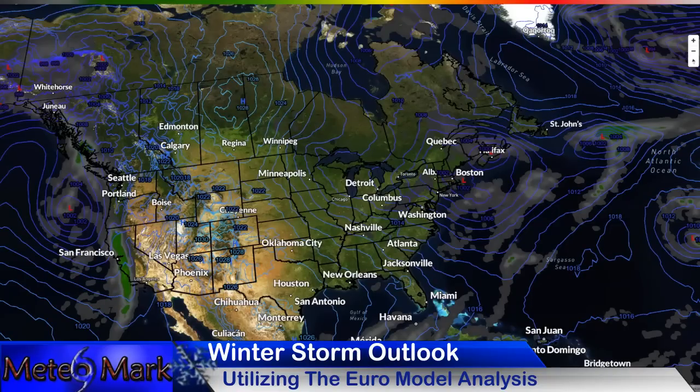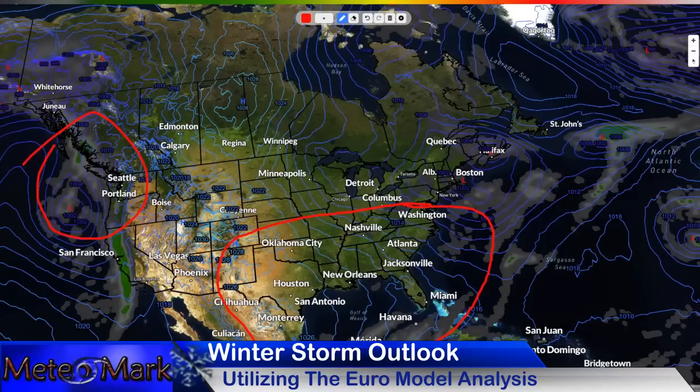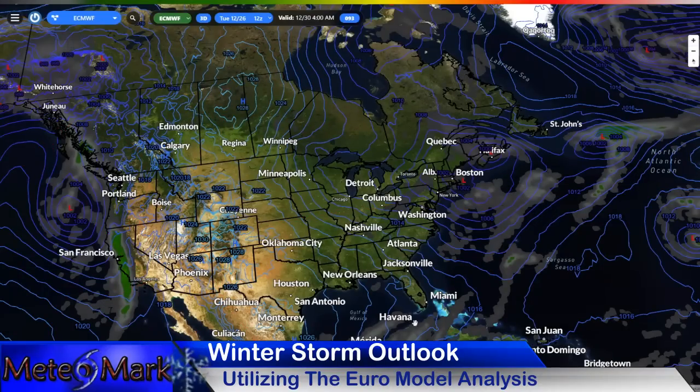But here on December 30th, look what's going on. Look at this, though. This is really setting us up really nice for New Year's here, especially across the southeast, looking really nice. We do have the next system moving here off the west coast, so let's just continue to go out here in time.